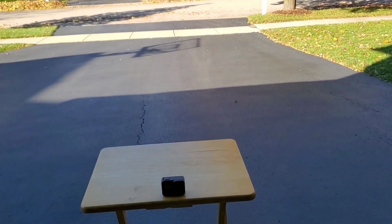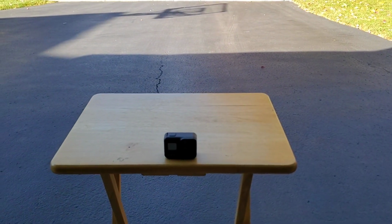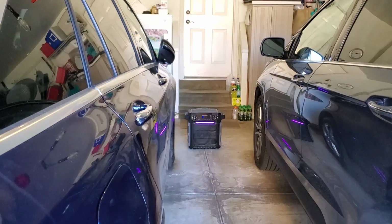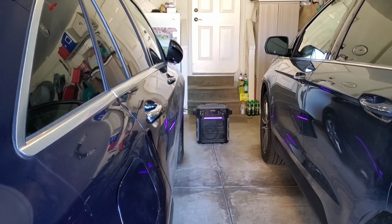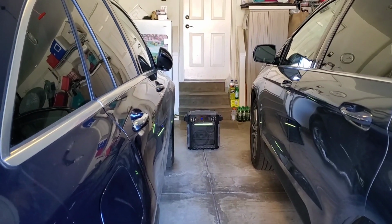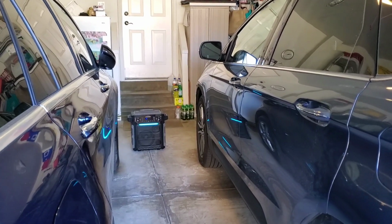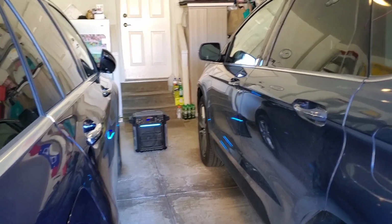Got my GoPro Hero 8 set up on the tray table right here to record the Pathfinder. If you're wondering why I'm not going to be using my phone, it's for stability reasons and also because I'm going to be using my phone to trigger the Pathfinder.